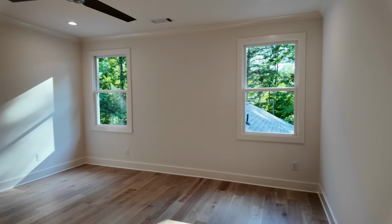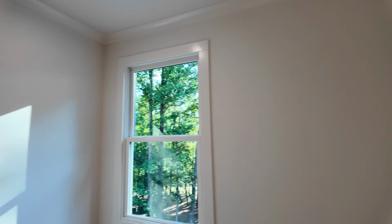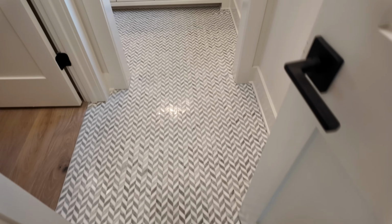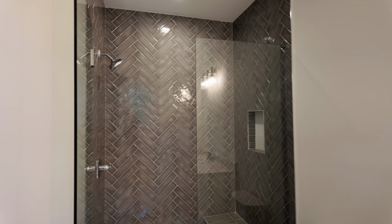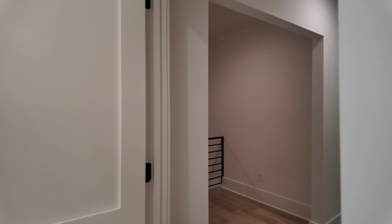So this gets the afternoon glow. This time of the day, the sun's just over the trees. Late afternoon, midsummer. Again with the private ensuite, like the tile floor. Got like a chevron pattern. Vanity. Different kind of motif to the shower. So they all have their own personality. And then again, a really nice size walk-in closet. All right, onwards.